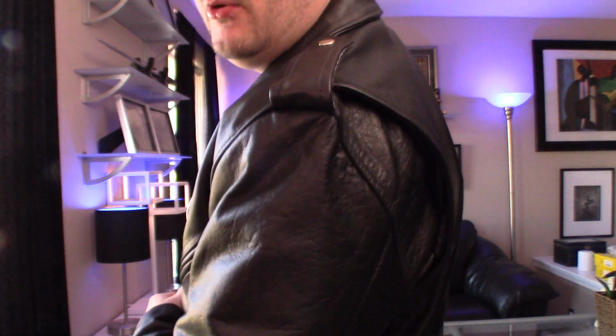I have several leather jackets by many companies, and they've all been pretty nice for the most part, but there's just something about the way this one fits compared to even some of the other ones that I really like. This is just a fantastic fit.